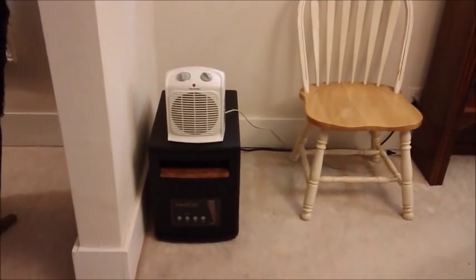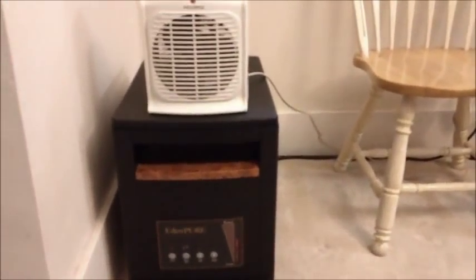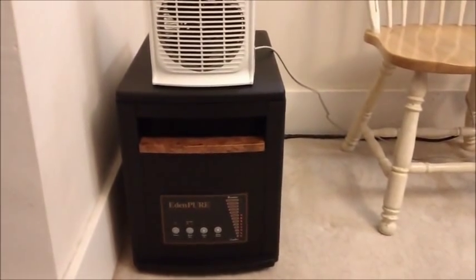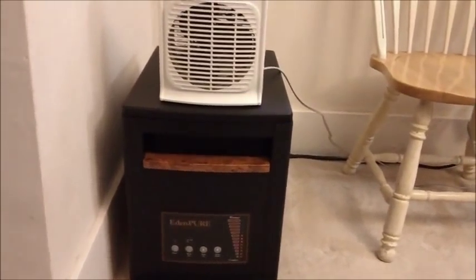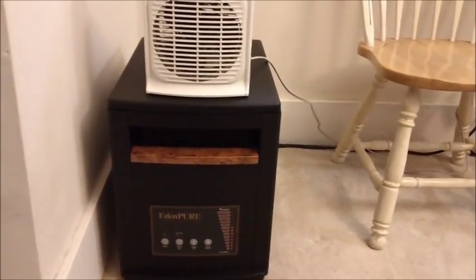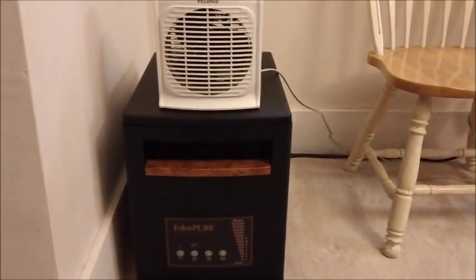Today we're going to do a test against two heaters, both at 1500 watt rating. There they both are there. The lower one that's running right now is the EdenPure Generation 3 heater. This is the 4th year I have used this heater in my house. Same bulbs and everything. And it heats the entire home, which is just amazing.